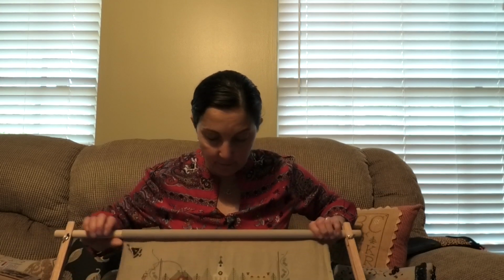And an awful lot of backstitching in this. I decided to change the fabric and change the floss to overdyed floss and not backstitch it, which I was concerned about, but it is turning out beautifully.